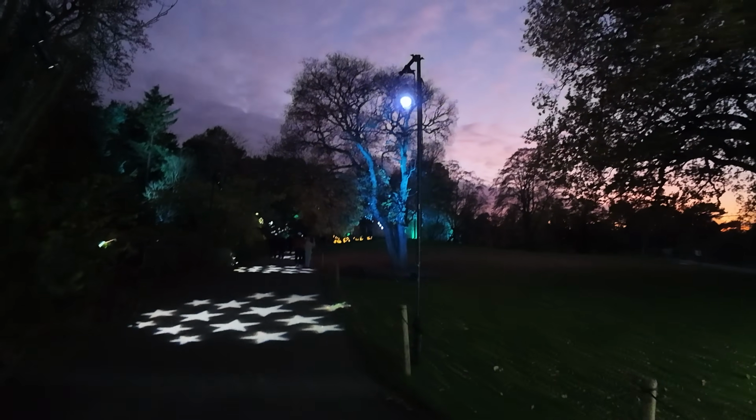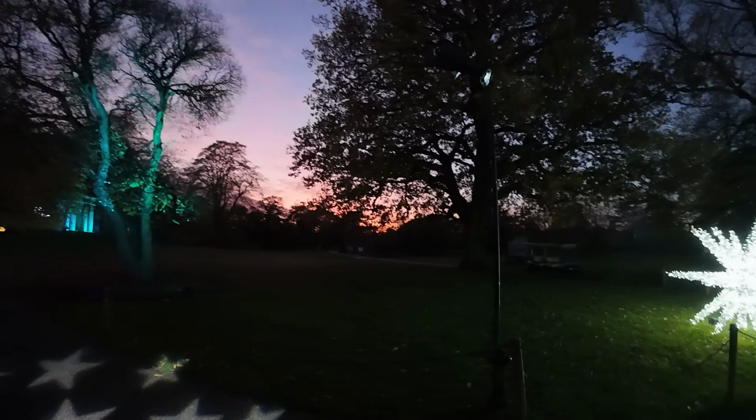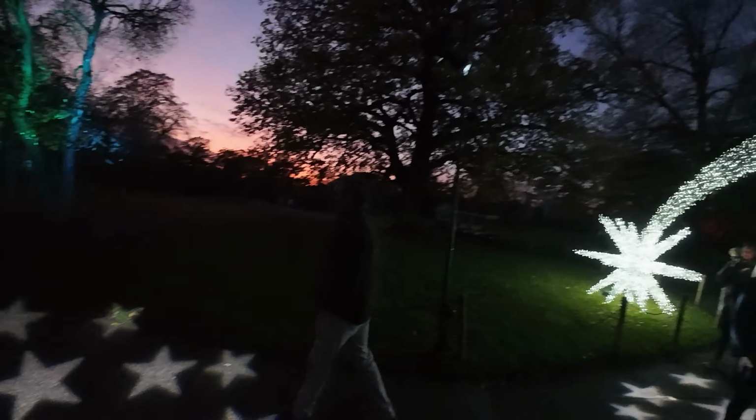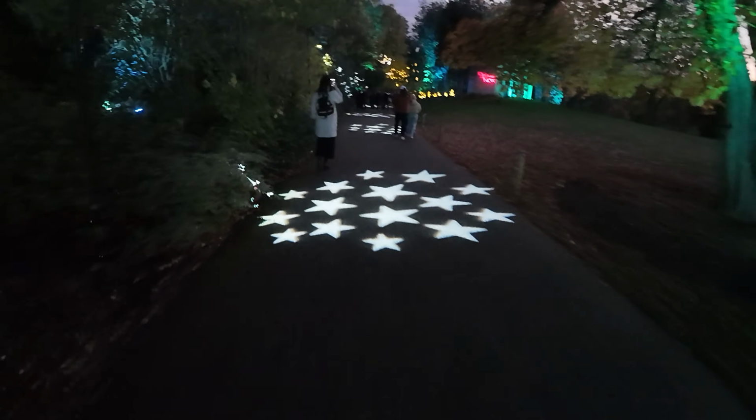Every year around this time, middle of November, Kew Gardens go live with their Christmas decoration trail. And this year we're here on the first night to show you what they've got for 2024. As you can see, the sun is going down. It's a beautiful sunset. The planes are flying overhead into Heathrow.